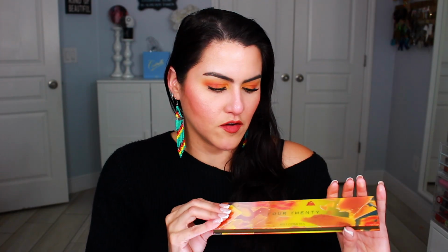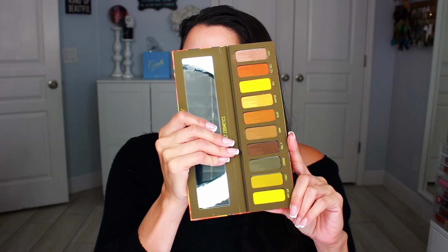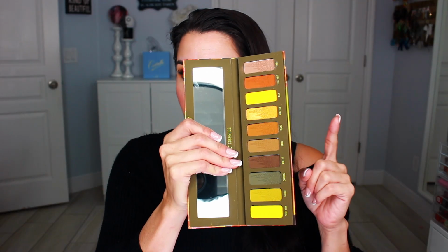Next up is the Melt Cosmetics 420. I love the packaging on this. I love Melt Cosmetics formula. With this one, I just wish it had at least another shimmer in here. It's literally an all matte palette with 1 shimmer. That's the only reason why it went down in the ranking, but these blend very beautifully. I love their matte formula, but I just wish that it had another shimmer in here.